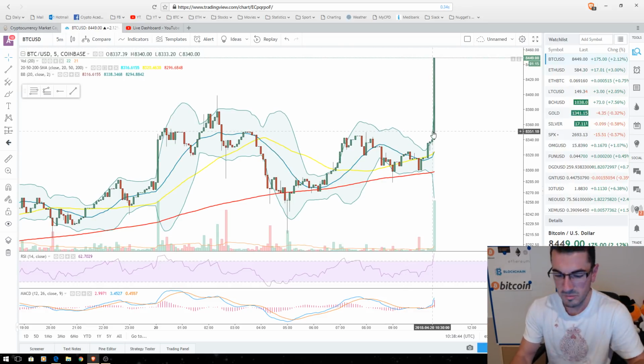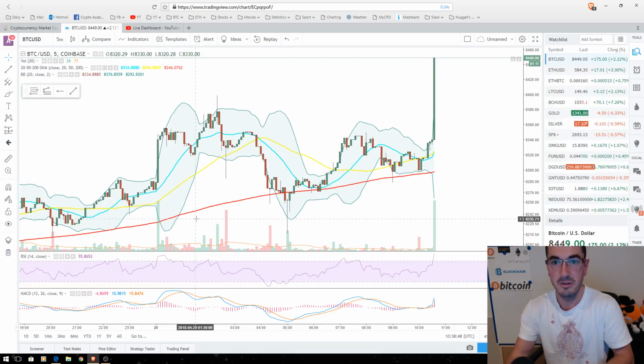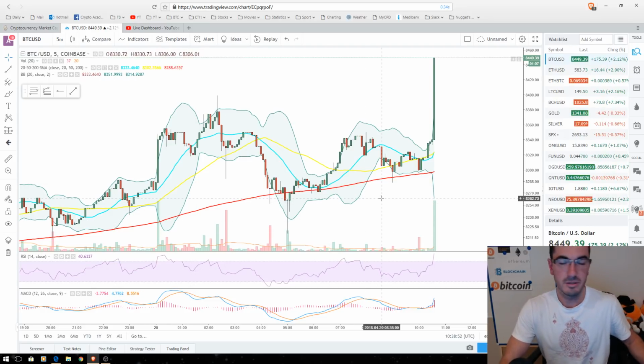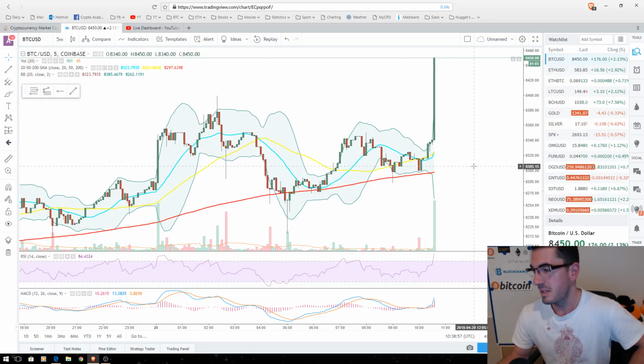So guys, I'm going to jump on live here. I've just got out of the shower, so I don't have any crypto t-shirts on. But this is another pretty good looking candle here. Now obviously we're starting to get extended on the 5 minute.